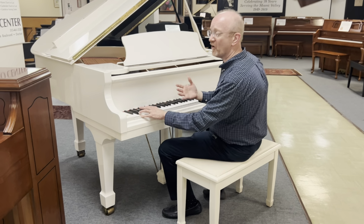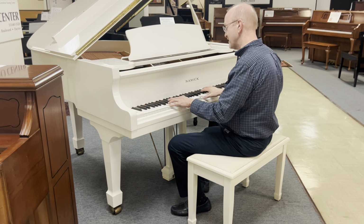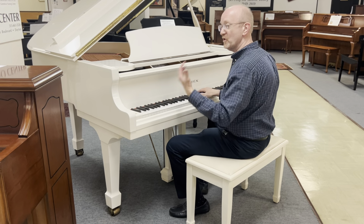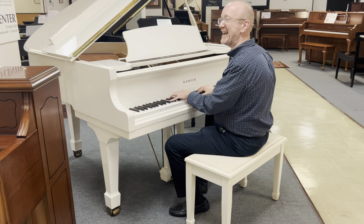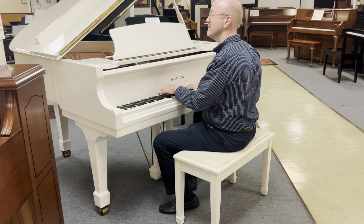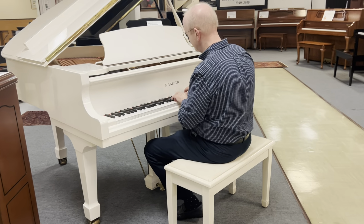Just 5 foot, but already you can tell that it's got a great depth and resonance in the sound as I move up and down the keys. You can really tell the tonality, the dynamics. Piano. Let's have a listen to it right now.